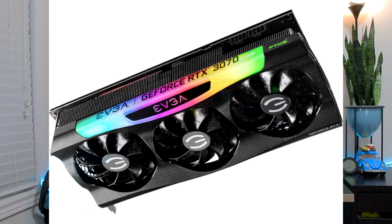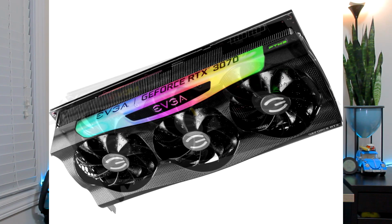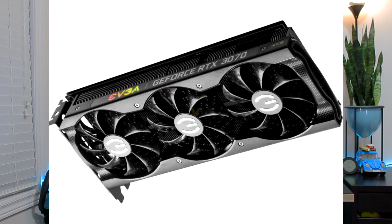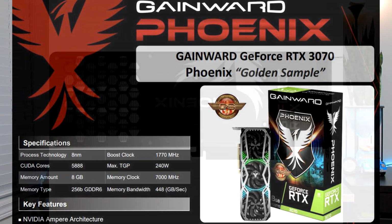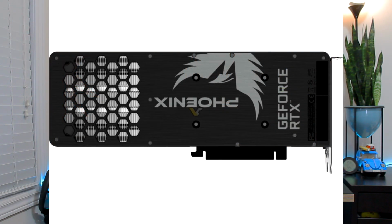EVGA has two models they're going to come out with, the FTW3 Ultra, which has a giant RGB strip on it, but it has a beefy triple axial heatsink and fan array, as well as the XC3, which is a little more basic, a little more toned down, a lot less RGB, and it's a really nice looking card as well. There's the Gainward Phoenix, and they have a couple different cards, and it actually has a flow-through design through the backplate. There's a Gainward Phoenix GS as well.